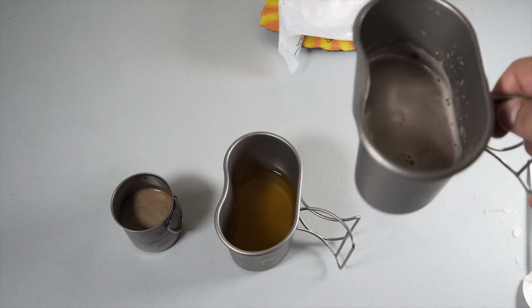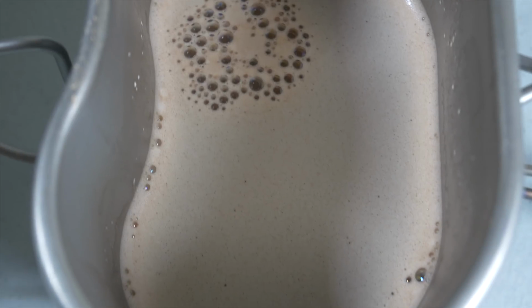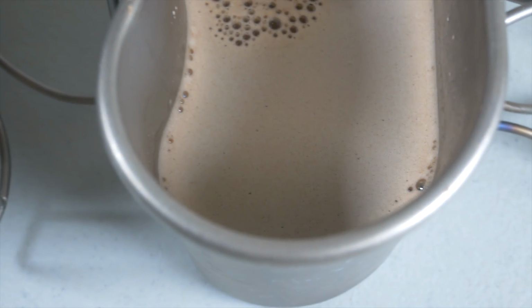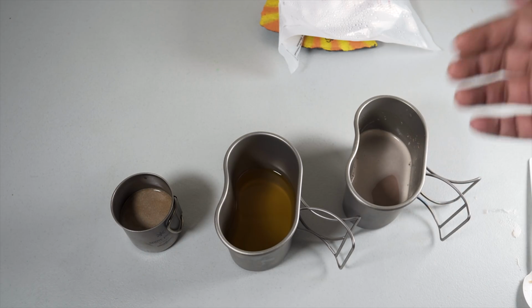Let's give it another stir. That is actually pretty good. Nice and sweet, nice and chocolatey and smooth. It is a little bit weak, so maybe add a little bit less water next time. Yeah.